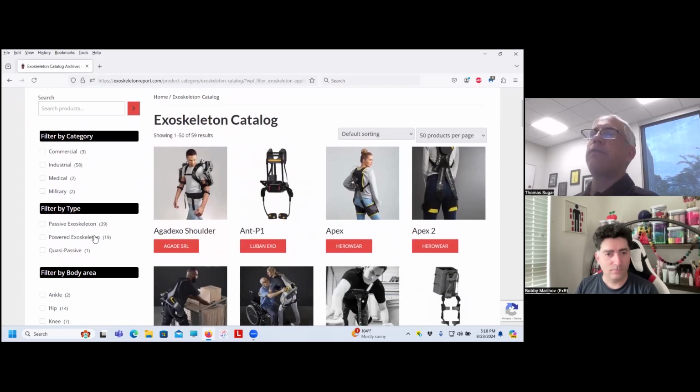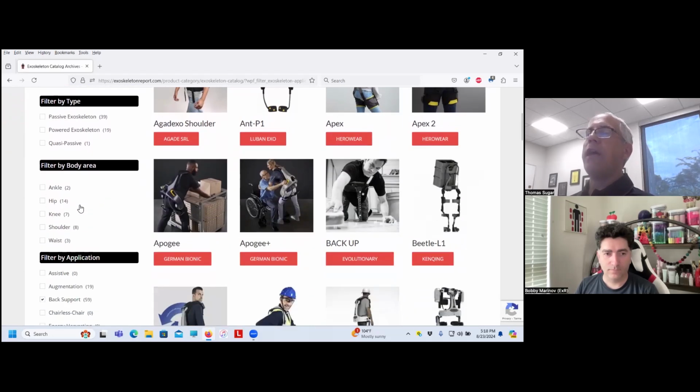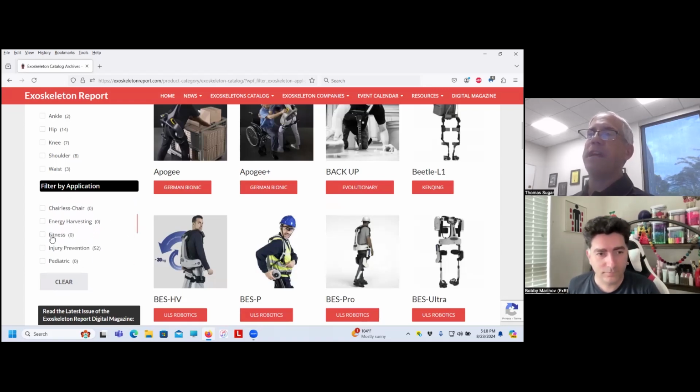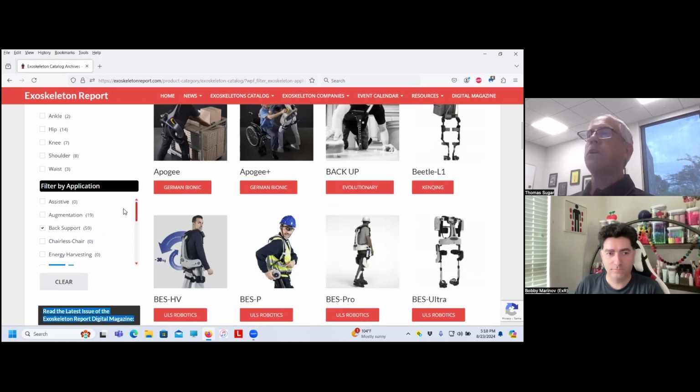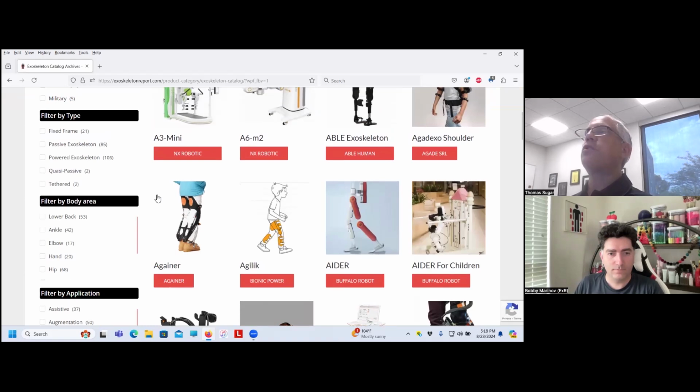So I, 5 or 10 years ago was thinking about categorizing exoskeletons by categories: industrial, medical, consumer. I think I was using the word consumer. Then what you thought about is, okay, I then want to think about filtering them towards an application. It might be fitness or energy harvesting or chair. Excellent. Okay. So then let's do some examples, I think. Now that we have 200 exoskeletons.